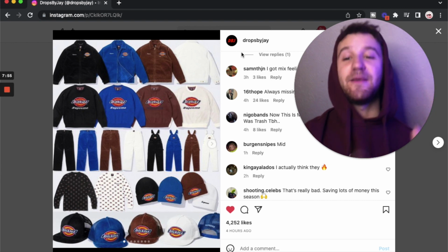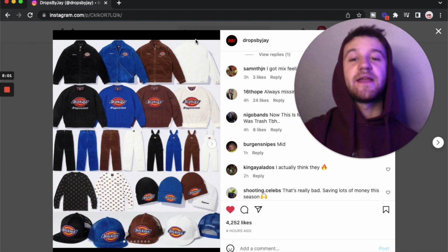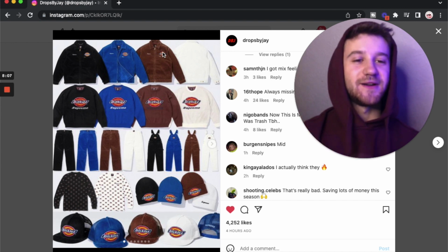But let me know what you guys think about it down below. I do think these are pretty solid. I don't think I'm gonna grab anything, but if I were to get anything, it would be one of these workers jackets, probably in this blue or this brown, just because the corduroy with those colors is just amazing.